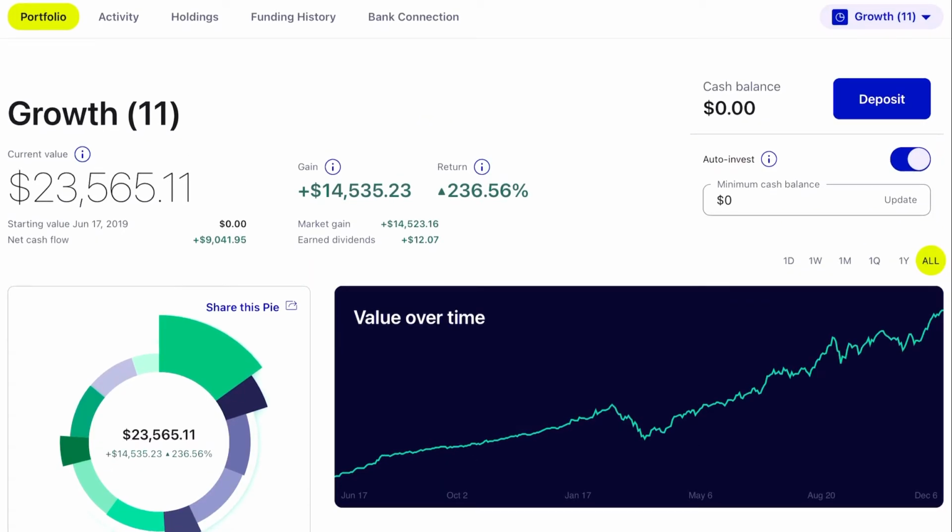So here we are in the growth portfolio, and I put in 200% in the title of the video, but we're at 236% return. This portfolio has been ridiculous, to say the least. It's doing phenomenally well. Net cash flows of $9,000 were put in here. Today, the portfolio sits at $23,565. Gain of $14,500, way more than what we put in.